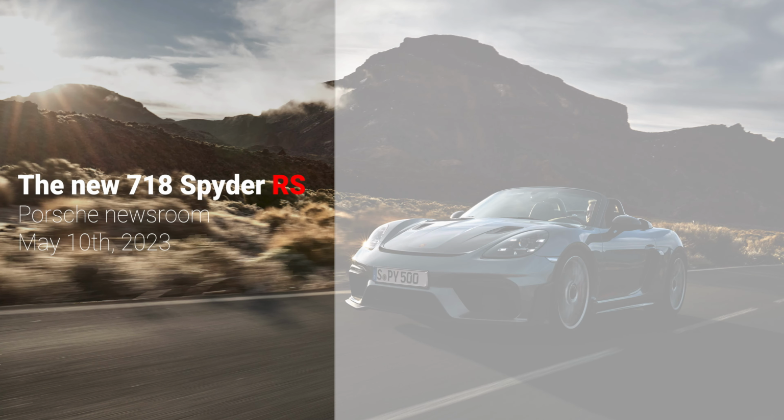With an engine taken directly from racing, the 718 Spyder RS offers a driving experience like no other, says Kjell Gruner, president and CEO of Porsche Cars North America. Slicing around a tight corner with the top off and the engine soaring to 9,000 RPM is an experience you will never forget. The new 718 Spyder RS is a counterpart to the 718 Cayman GT4 RS.